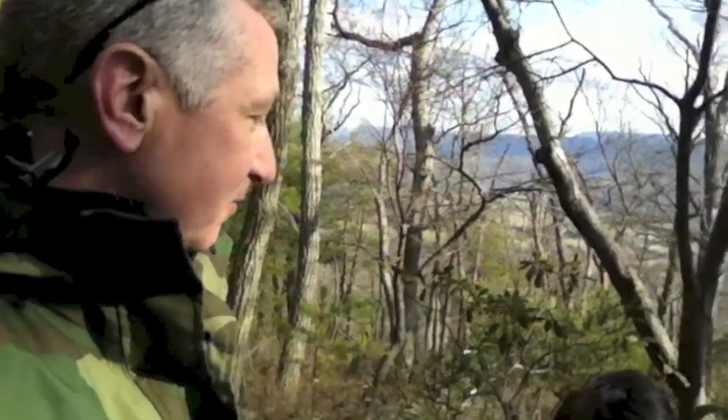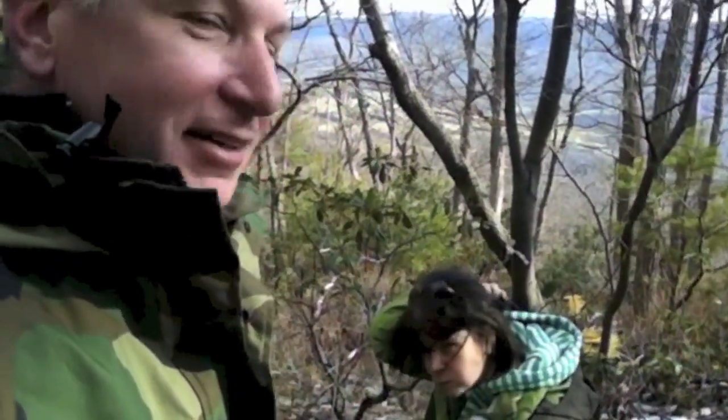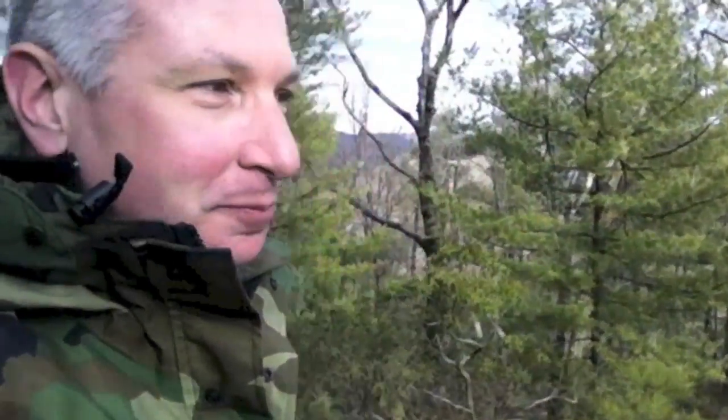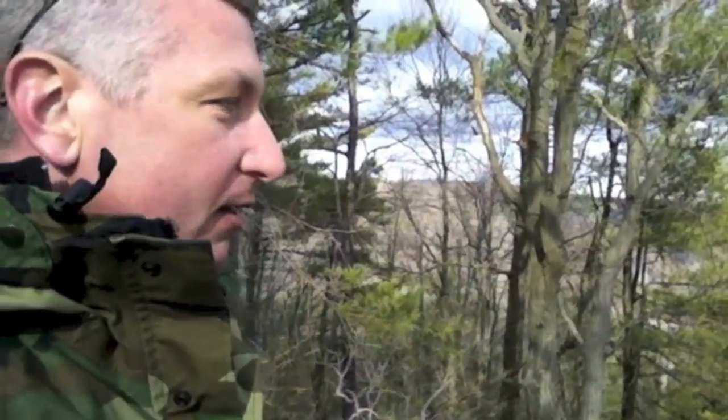Well, we just pretty much finished our first major ascent today. Kind of sitting down, taking a snack break. The view up here is pretty crazy. I like it up here. Definitely worth the walk, although it is a tough walk.